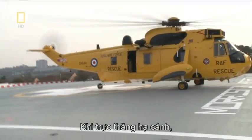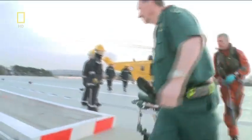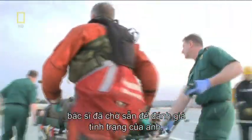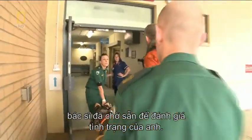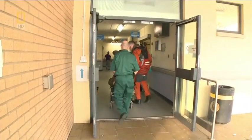As the helicopter touches down, Martin is carefully removed by the waiting medical staff, with doctors standing by to assess the severity of his condition. He's hurt himself, definitely. All right, Martin.